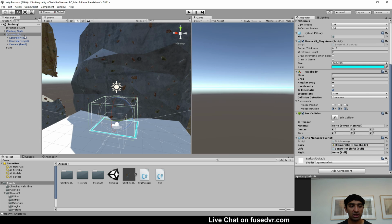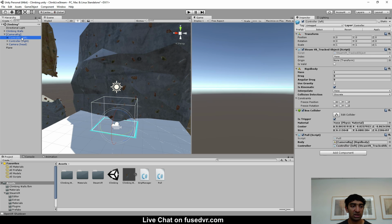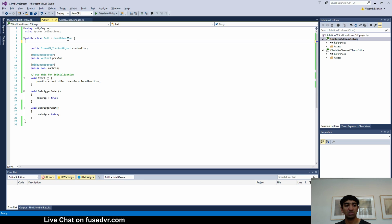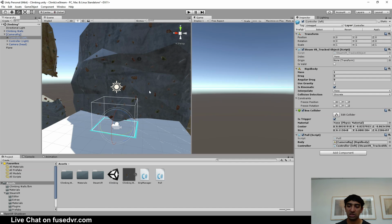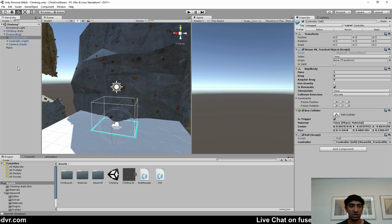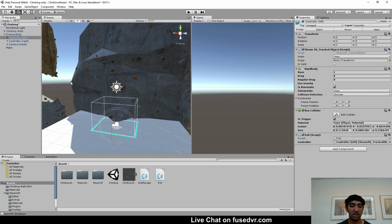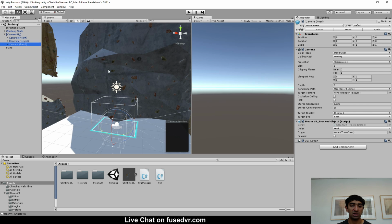So left, right, just go ahead and add them in. So on this guy, on the pull script, we actually don't even need the rigid body anymore because we're not pulling it. So let's just go ahead and get rid of that. And one day it'll update. Perfect. And that pretty much does it as far as that's concerned.